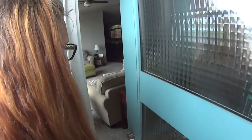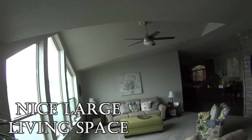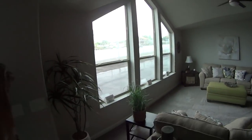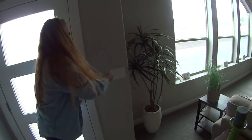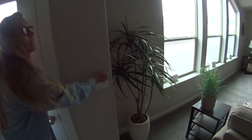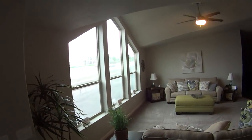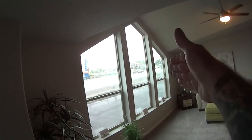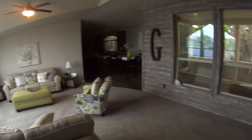Okay, it's unlocked. All right, so we're gonna walk inside. And wow, look how big it looks in here. So right when we walk inside, do the lights work? Does it have electricity or no? Yeah, okay, there you go. Right when you walk inside, you can see it's got the prismatic windows. Very beautiful. I like that. The living room is actually a pretty big living area.